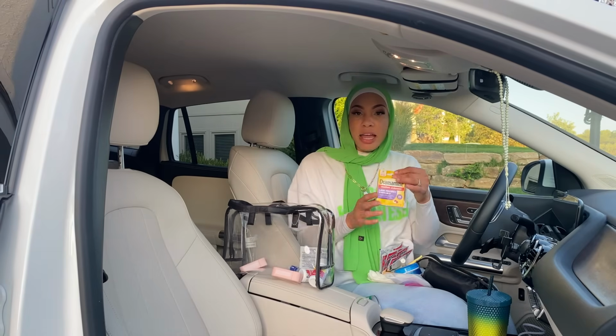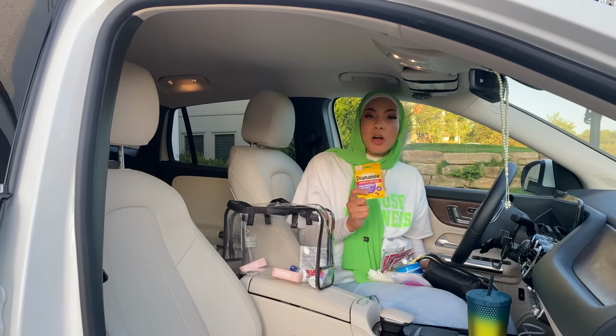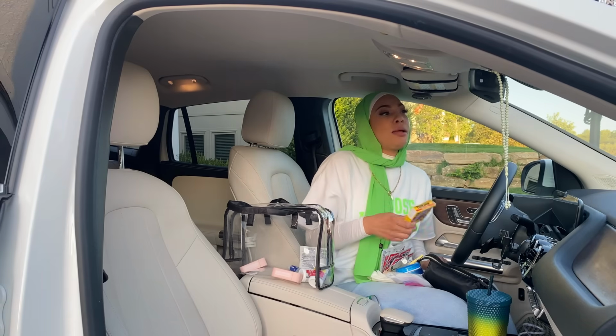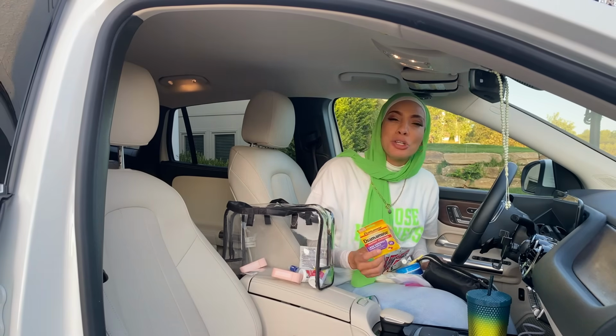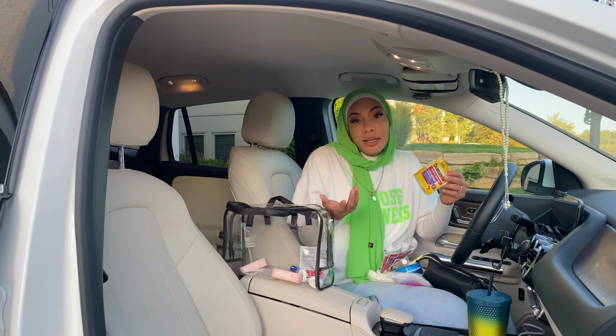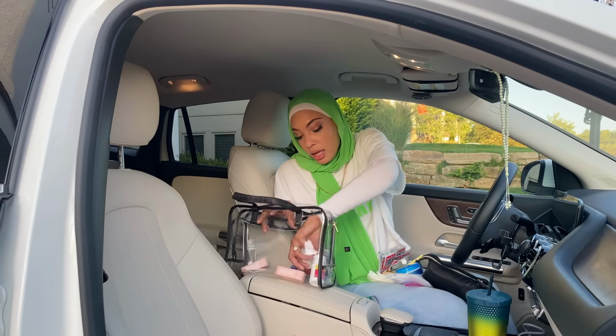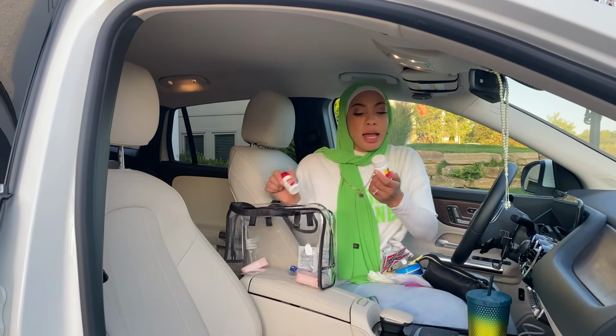I have my Dramamine for motion sickness. When you're on the road and you're driving for very long, I tend to feel sick, and most times it's like, oh, I forgot my motion sickness tablets at home. So you want to have it in your car, because that's when you need it. It's motion sickness when you're driving, or even if you're flying.